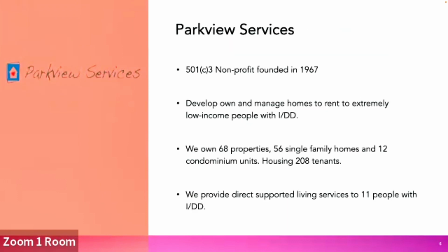Great. Yeah, my name is Mark Cody. I'm the Executive Director of Parkview Services. Parkview Services was founded in 1967 by a family that had a child with Down syndrome, and they wanted a community-based housing solution for their child that wasn't an institution. It was incorporated as Parkview Homes for Exceptional Children.